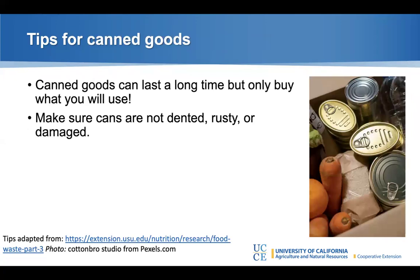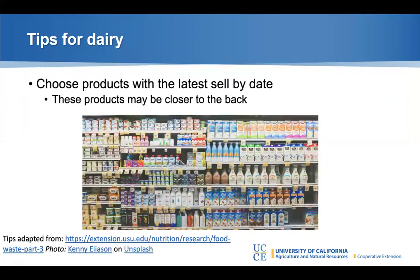And then canned goods, we talked about that a little bit before. They can last a long time, maybe more than a year, but only buy what you're going to use, because if you're not going to use it up before it goes bad, or you're going to forget about it in the back of your cabinet, it's not really going to be helping you. And then you want to make sure that the cans are in good condition so that the seal is intact.